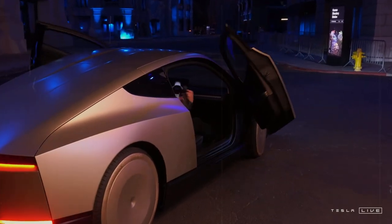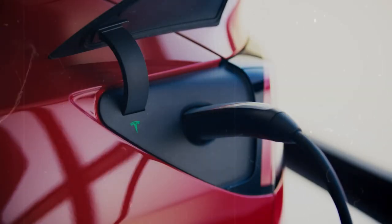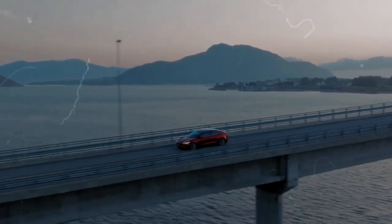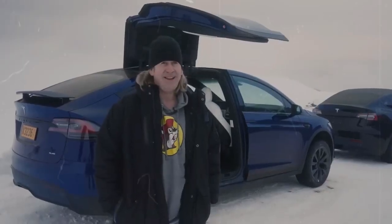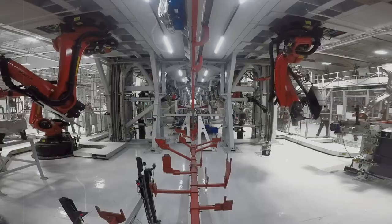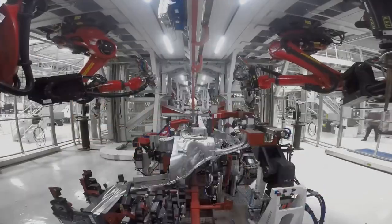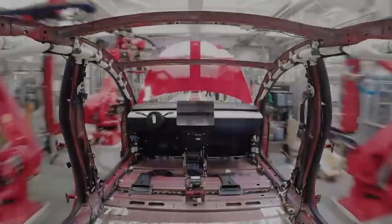On top of that, Tesla includes a thermal management system that keeps the battery temperature regulated, preventing overheating and further extending its useful life. And when it comes to software updates or system improvements, there's no need to schedule service appointments. Thanks to Tesla's over-the-air OTA update system, the Model Q can receive the latest features, performance tweaks, and security patches remotely, right from your garage.